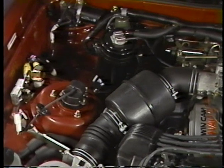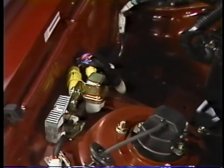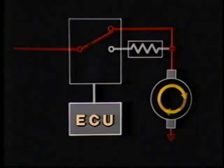Now we come to the fuel pump. It's a high-capacity pump that can be set by the ECU to run at a lower speed. As before, the pump is located in the fuel tank. The control relay for the pump, which is located on the passenger side inner front fender, now has a new speed control resistor next to it. The pump normally operates at full speed.